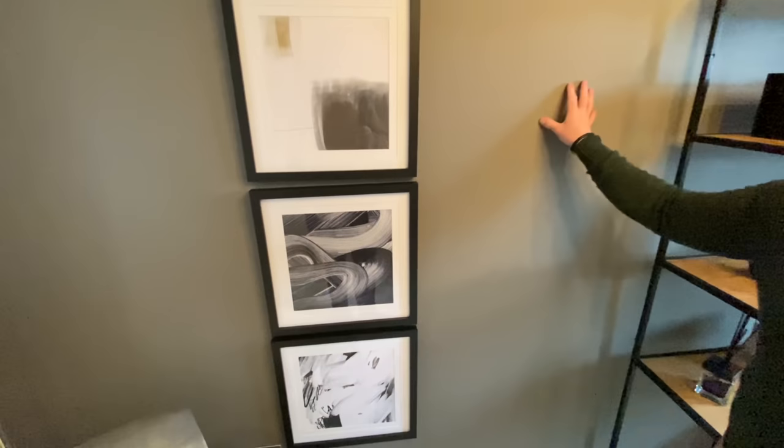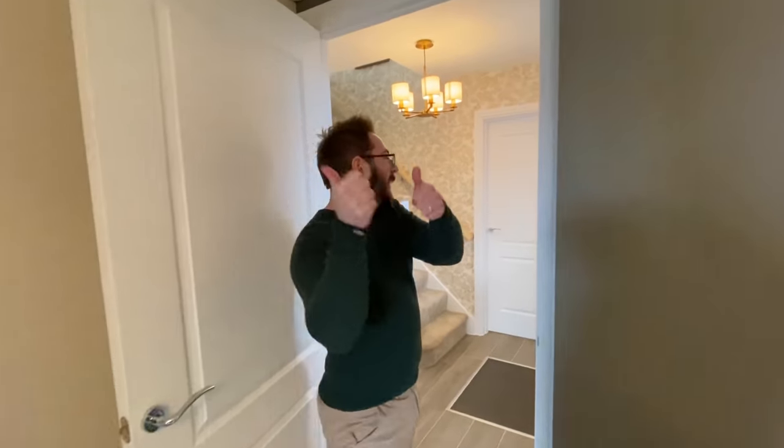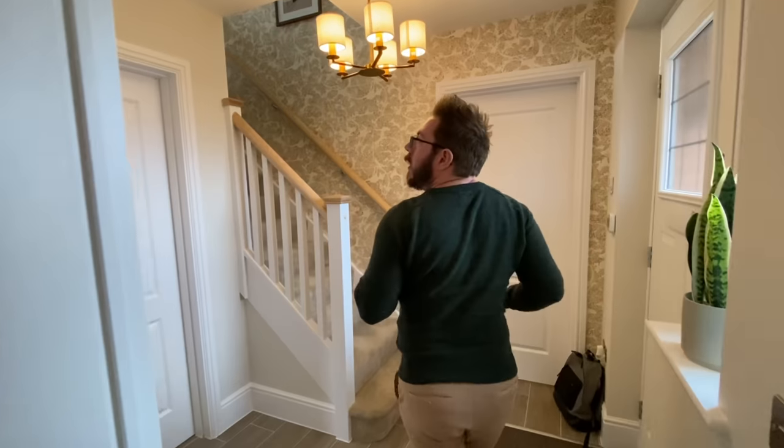I also like this kind of dark grey. It's not dark in here, but as a study goes, this is very well kitted out. It's gorgeous. Thumbs up, Redrow. Big thumbs up. Thumbs up so far.